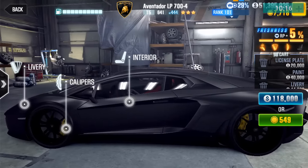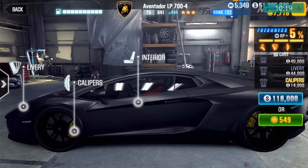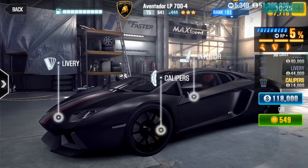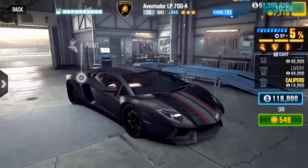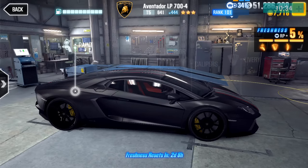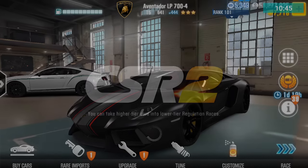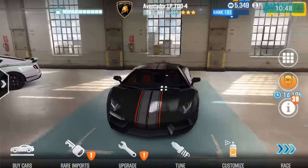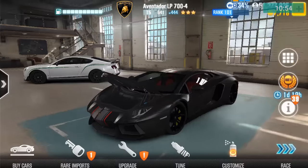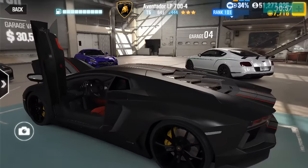So we do have license plate 20k, paint job about 40k, livery 44, and the calipers, well shit, that's 14k right there. Alright, so 118 in total. Well, just gotta take it and just do it. Okay, let's go back to our garage. Let's see how the car looks in the garage. It looks nice. Alright, there you go. It looks mean. Alright guys, leave your comment, what do you think about this upgrade?